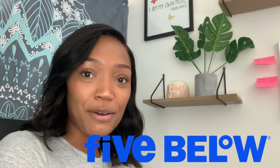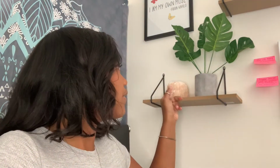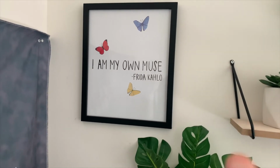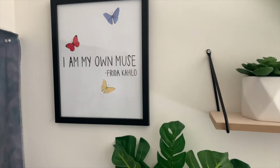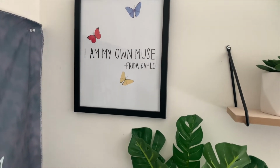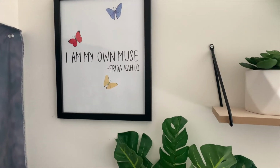Okay, so this part right here, this shelving, this plant, and this fake salt lamp, they're all from Five Below, y'all. Each of these was $5, except for this one, I think it was like $3.50. Super cheap, and it looks so freaking cute, and I'm just in love with it. And this painting right here is from Five Below as well, $5, and I absolutely love the quote on this, "I am my own muse." It's just great for the space that I'm trying to have.